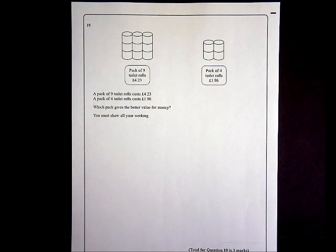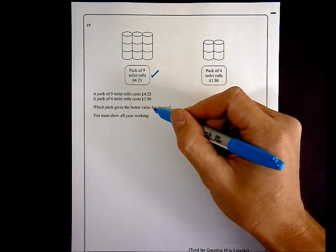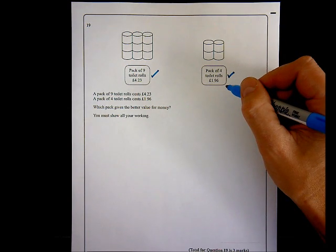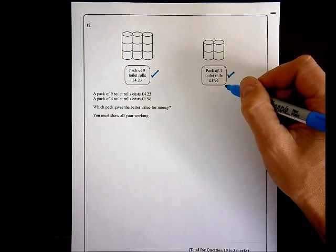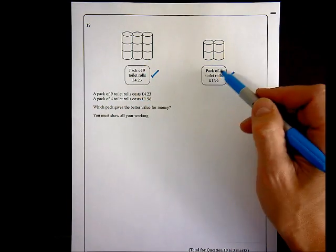On question 19, I'm told that a pack of 9 toilet rolls costs £4.23 here, and I'm also told that a pack of 4 toilet rolls costs £1.96, and I'm asked to find the best value for money. So to do that, I'm going to try and make sure that I've got the same amount of toilet rolls for the pack of 9 as for the pack of 4.